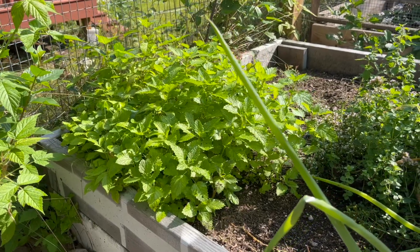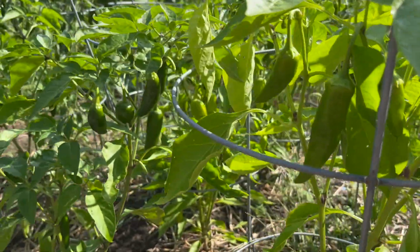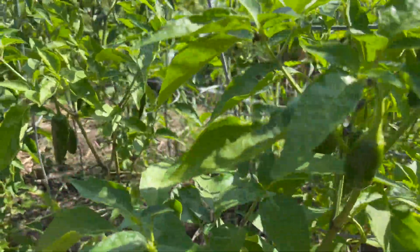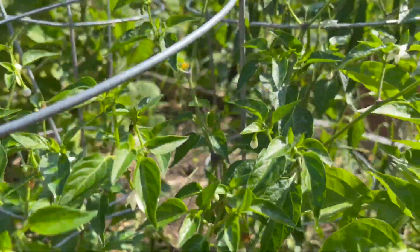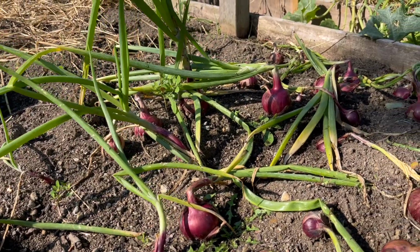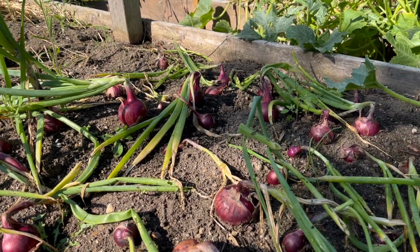And despite letting things get out of control and completely overgrown, many crops still did really well. All in all, it was a good year for the garden, even though I wasn't able to do quite as much as I initially hoped because I was still continuing to build the garden while the planting season had already started.